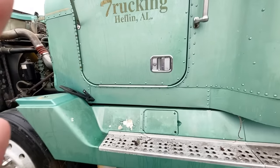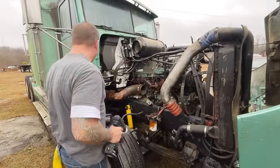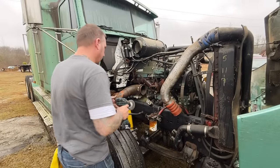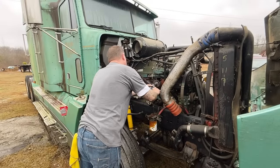That is number 12. Now I'm going to go give James his duty back. All right, so here's what we're doing. We're going to wire brush these studs.